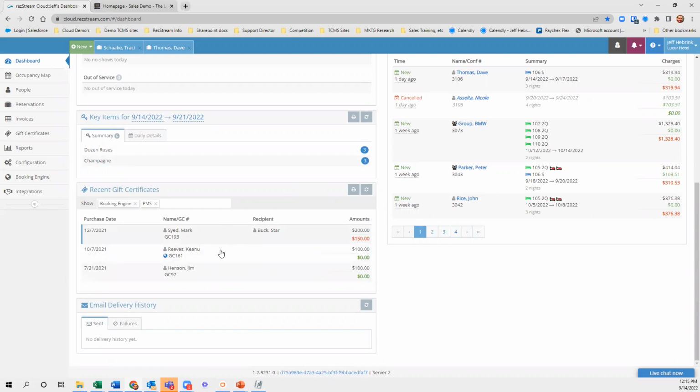These are just the most recently purchased gift certificates. And then this email delivery history, I will talk about this a little later, but this thing has scheduled emails, so you can have the system automatically communicating with your guests before, during, and after your stay. So I'll touch on that because that is a huge feature.